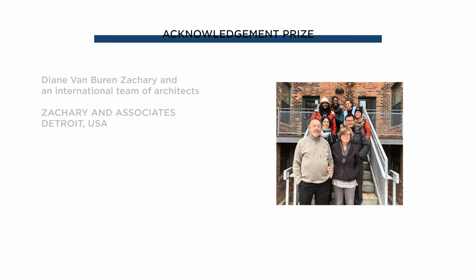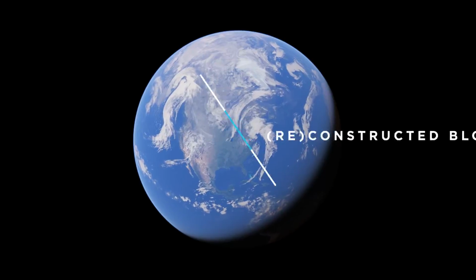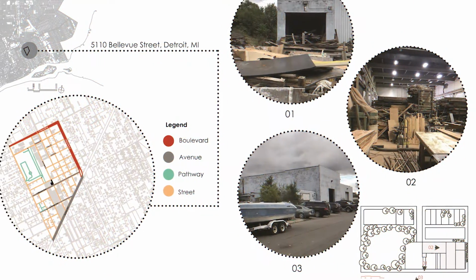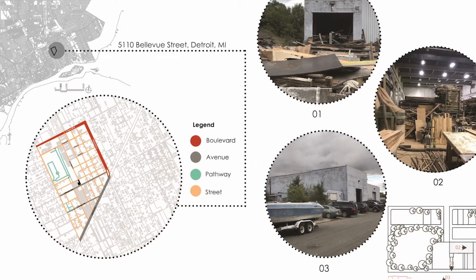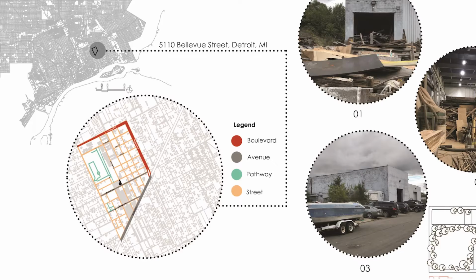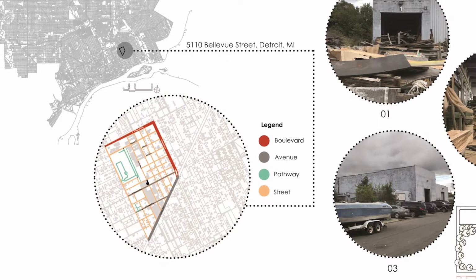A next acknowledgement prize goes to Zachary and Associates in Michigan for Reconstructed BLOC, a sustainable live work district in Detroit that closes the materials cycle. Many sections of Detroit are run down, such as the Beltline Industrial District. The project, Reconstructed BLOC, aims to transform an abandoned historical industrial site into a lively, live-work environment. Local recycled materials will be used.